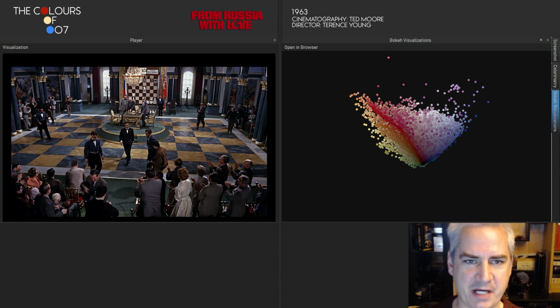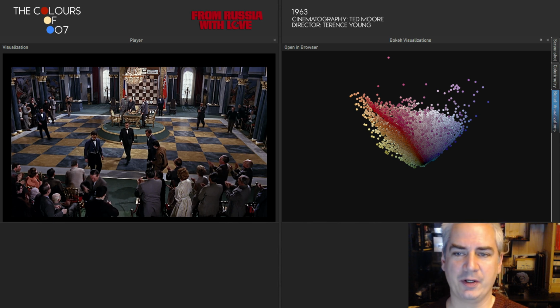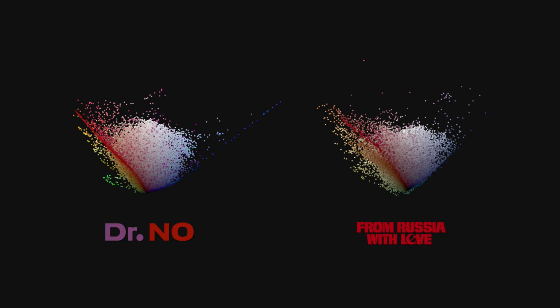And what the color space does is it tells us how often a color appears throughout the film in its varying hues. So here are both color spaces in comparison. On the left you have Doctor No, which had a much wider distribution of color, whereas From Russia with Love on the right is toned down in almost all primary colors.